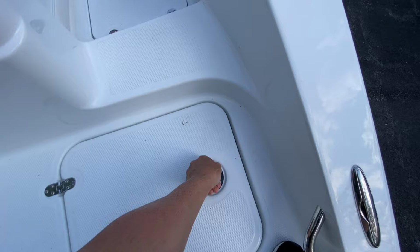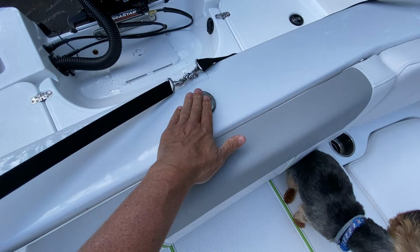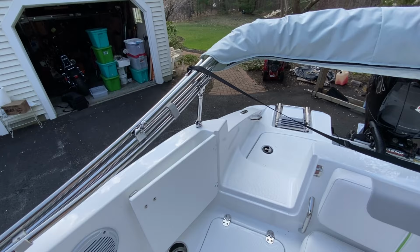All right, so let's move to the front. So this is right where your light pole goes. Pretty sweet off the center of the back. These are two connected here. You got your bimini top, which works really nice off of the back.